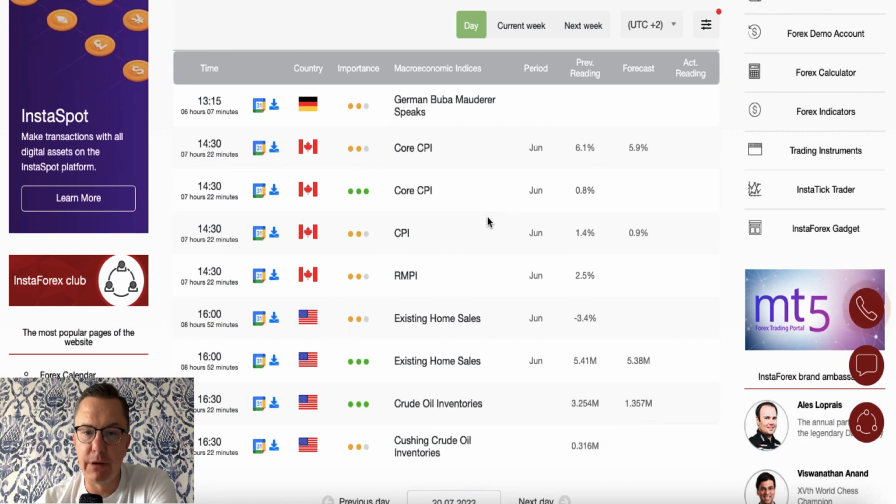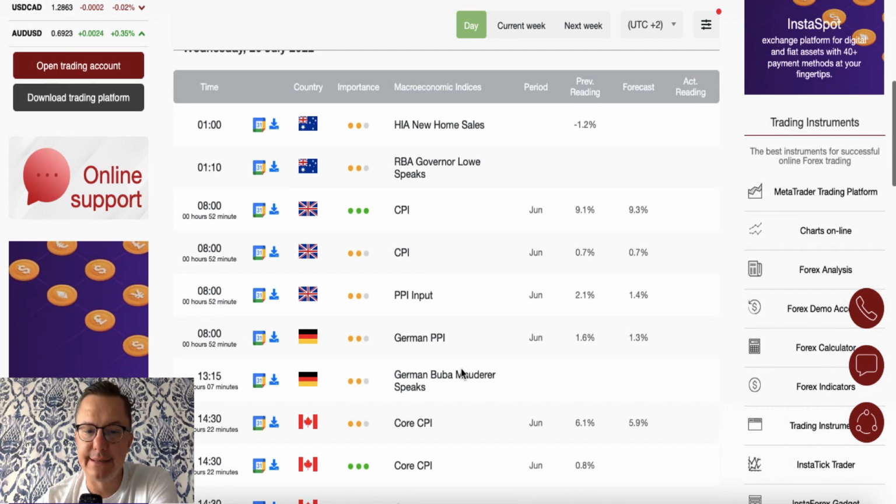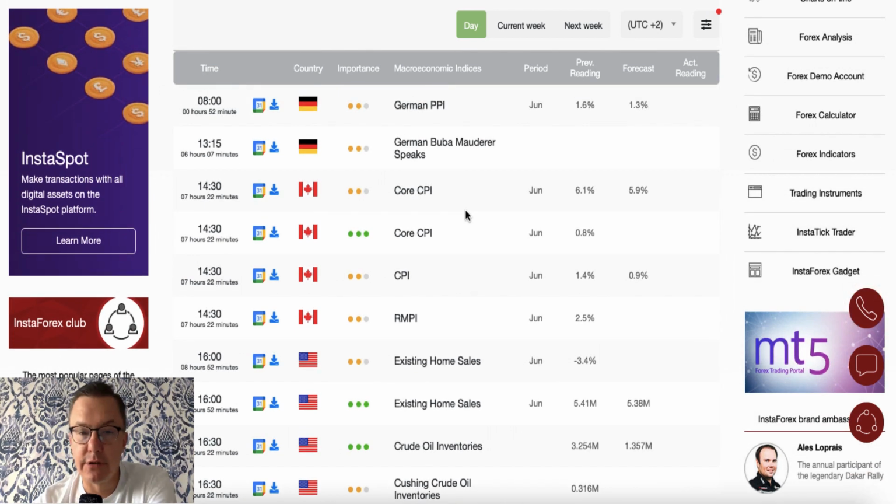Quarter past 1, there is a German Buba speech, basically, and later on we got some data from Canada and from the US: core CPI, of course, and RMPI data from Canada are scheduled for release at 2:30. CPI is expected to decrease from 6.9% to 5.1%. Again, any increase above 6.1% will be a huge surprise. And then we got existing home sales data scheduled for release at 4 p.m. and crude oil inventories scheduled for release at 4:30. So it's a pretty intense day with some of the key data scheduled for release during generally all day.